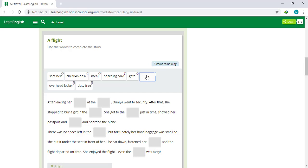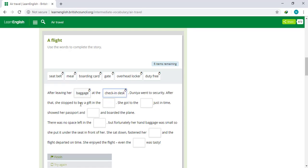After leaving her baggage at the check-in desk, she went to security. After that, she stopped to buy a gift in the duty free. She got to the gate just in time. This is how she got the boarding card just in time. She showed her passport and boarding card.